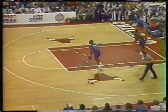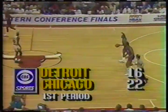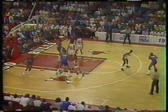Michael Jordan off the glass, and there's Horace Grant crashing the boards. Where have these guys been? He is really alive today. That's his 5th rebound, and most important, his 2nd putback. That is something which has been missing throughout games 1 and 2.